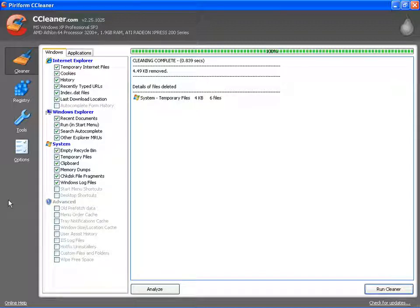There are some other tools and things that you can do with the CCleaner over here in the side menu, and there's some options as well. You can get in-depth descriptions for all of this stuff at the online help, which you just left-click down here to get to. As long as you're connected to the internet, you can see that help file.